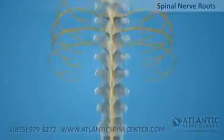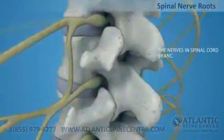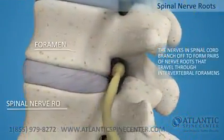The nerves in your spinal cord branch off to form pairs of nerve roots that travel through the small openings between your vertebrae, the intervertebral foramens.